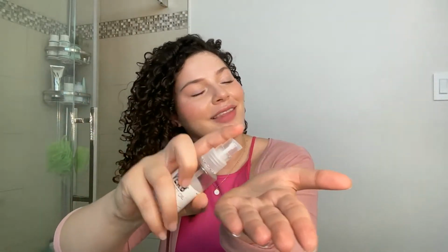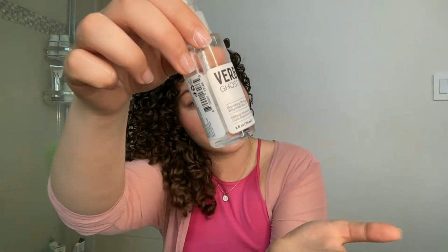But I'm going to take a pump of this. Thank you, Amanda. She's fanning me now. Okay, it's one pump. It's just that we're almost empty. This bottle here is just about done. So I take one pump of this, and I'm going to scrunch out the crunch.